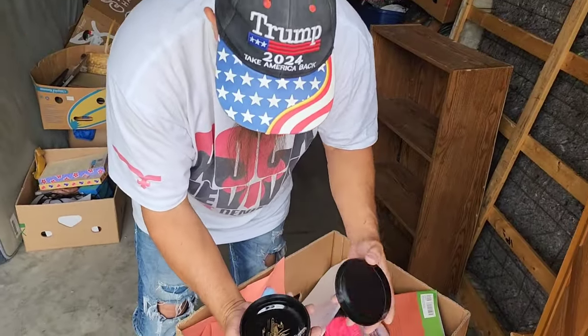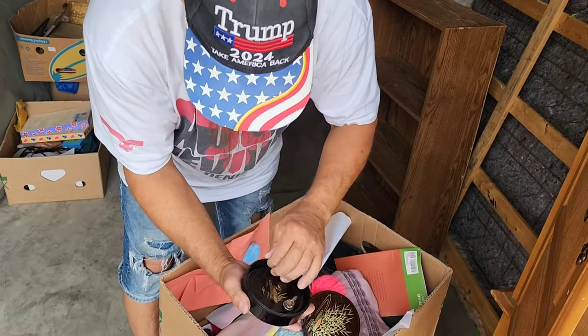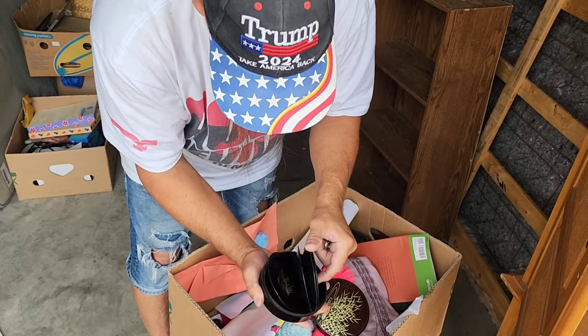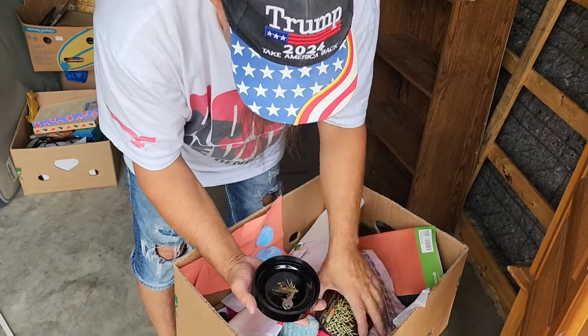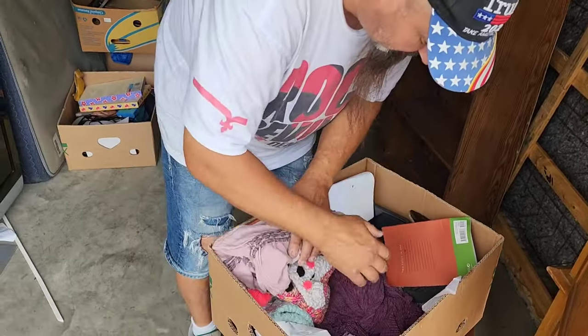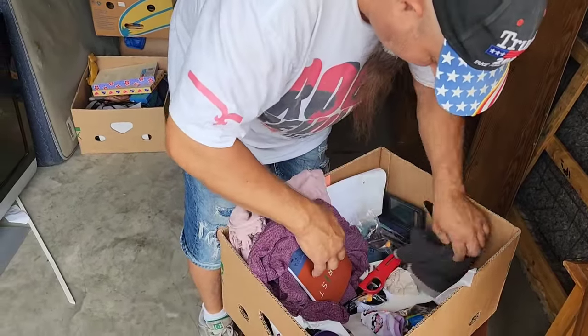Hello. One key. Oh, that's got a tray. Oh, it's little dishes. Those are cool. And we got a key. Maybe there's a lockbox in here somewhere. That'd be cool. All right. What else we got here? Is it all paraphernalia? What is that?